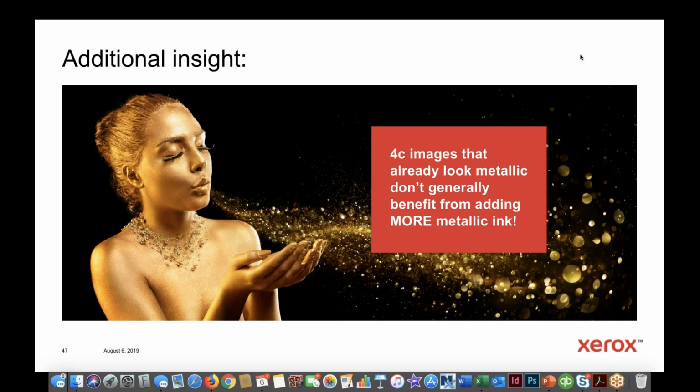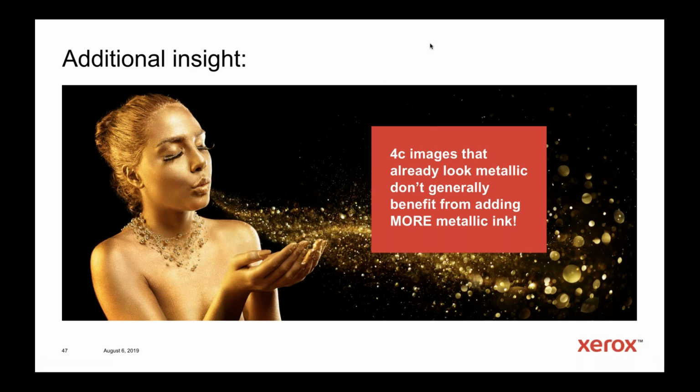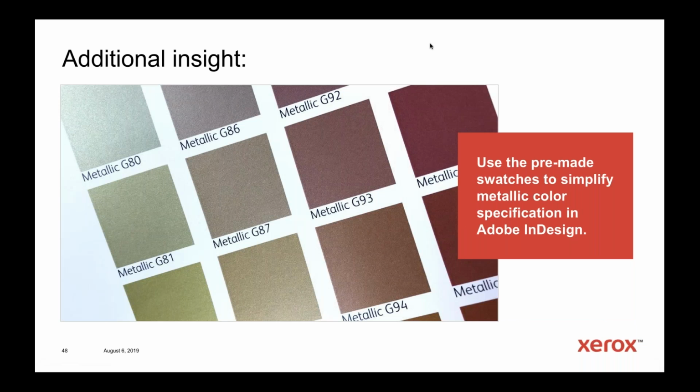So that's something that we did want to share, because we've definitely bumped up against this a few times, and we've had a bunch of people ask us, oh, how do I make the watch look more silver? How do I make the ring look more gold? And we just really haven't found a great way of doing it. So that's something to definitely keep in mind.